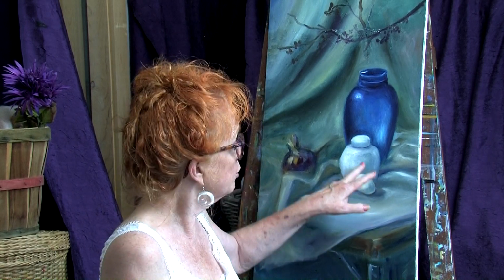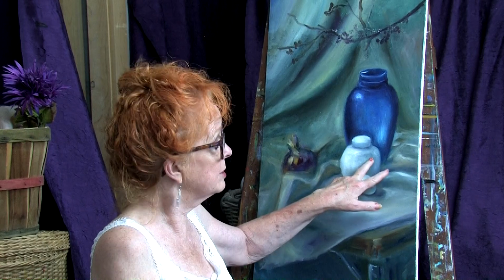On top of that, I have this intense color right here that becomes the focus. So if you have the intense focus of this against this, the lightest light meeting the darkest dark at the sharpest edge, that's where your focus is. That's another lesson. What I'm trying to say is you gotta overlap.